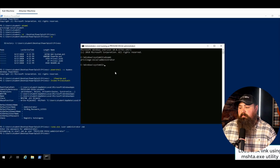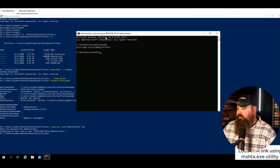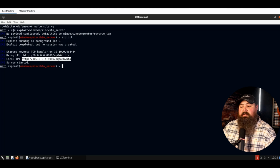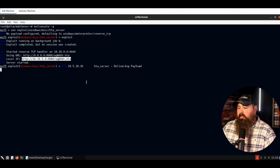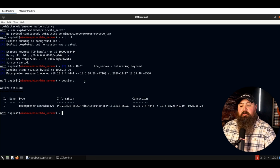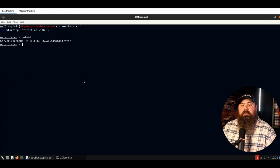So we can actually load the HTA session using the mshta.exe utility, just like you see here on the screen. And we'll go ahead and paste that link in and click enter. Now, if we go back to our Kali Linux machine, you'll see that the session has started and it is delivering the payload. And just like that, we have completed the objective of this lab. You can see we now have one Meterpreter session opened to this Windows machine, and we can send different payloads to that device.